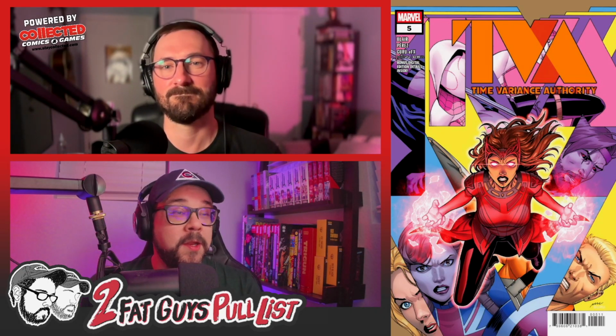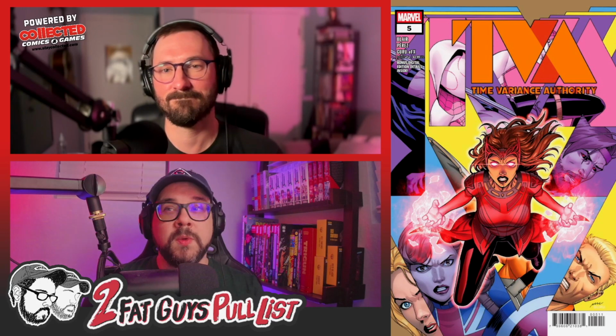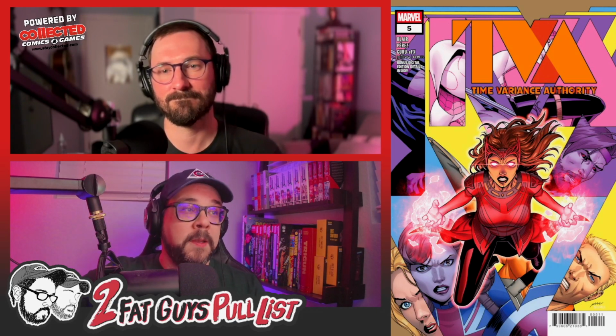So I can't really say what I'm looking forward to in this issue. I mean, it's very clear that we have the Scarlet Witch, or at least that's what the cover suggests. I do remember seeing some spoilers of her being somewhere within this TVA storyline and past issues.